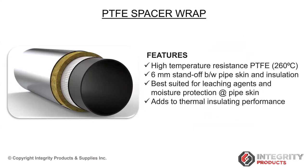Okay, so I mentioned earlier about the moisture activity at the pipe skin. The presence of hydroxyl ions is triggering the corrosion via formation of iron hydroxide, iron oxides, and scales damage, and all this chain reaction. So all we need is to stop the moisture activity at the pipe skin. So we have this PTFE spacer wrap that is made of high temperature resistant Teflon. Teflon is inherently known to be an insulator, and it has very high impermeability. What it does is stop the moisture from reaching the pipe skin, and in the event of any chlorides coming either from the environment or from the insulation as a leachant, those can also be prevented from reaching the pipe skin.